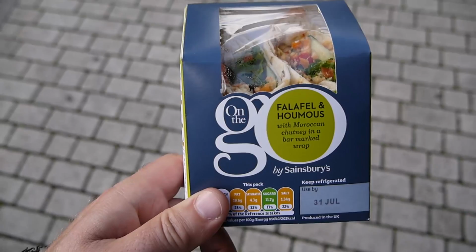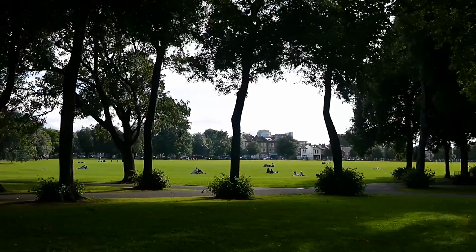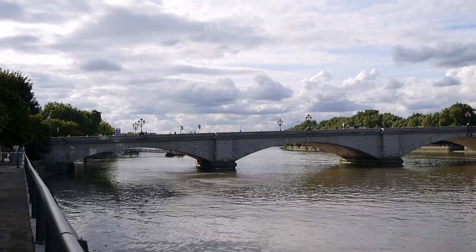5:30. Time for afternoon tea. Well, this is a great spot, isn't it? Wandsworth Park, brushing right up against the Thames. Putney Bridge. I think that's going to be my last bridge of the day. Look, cyclists are going over it.